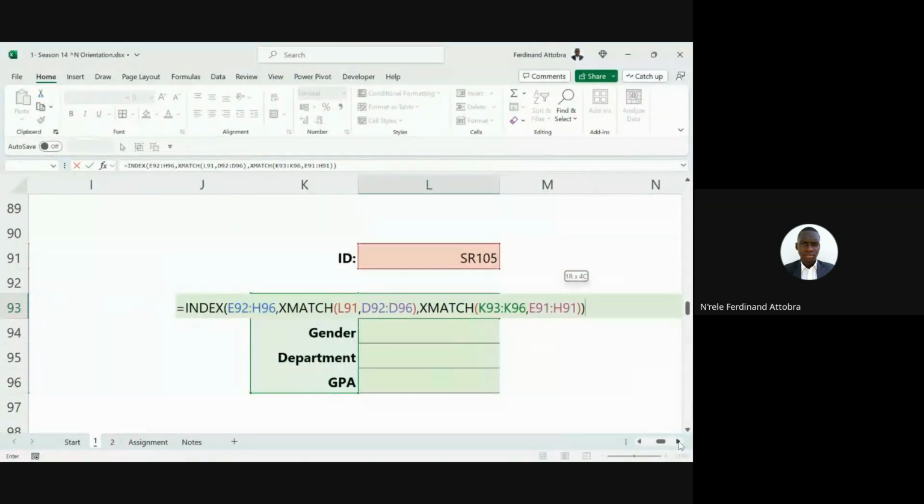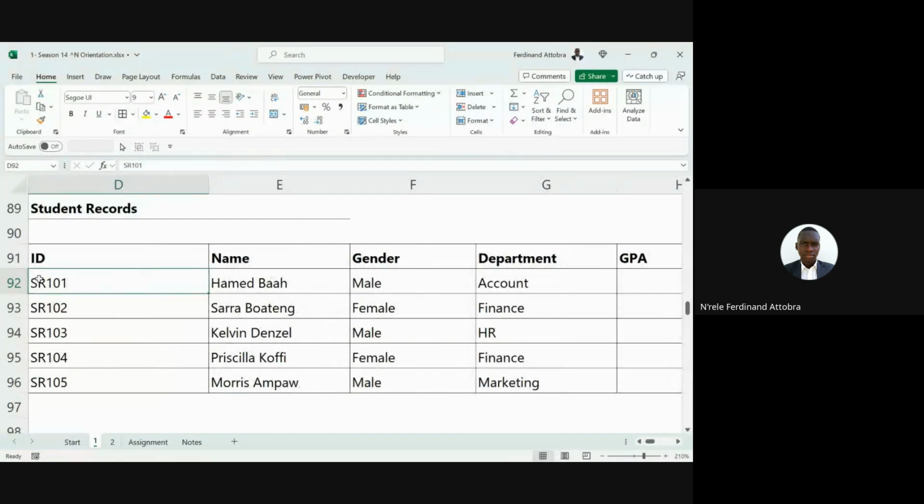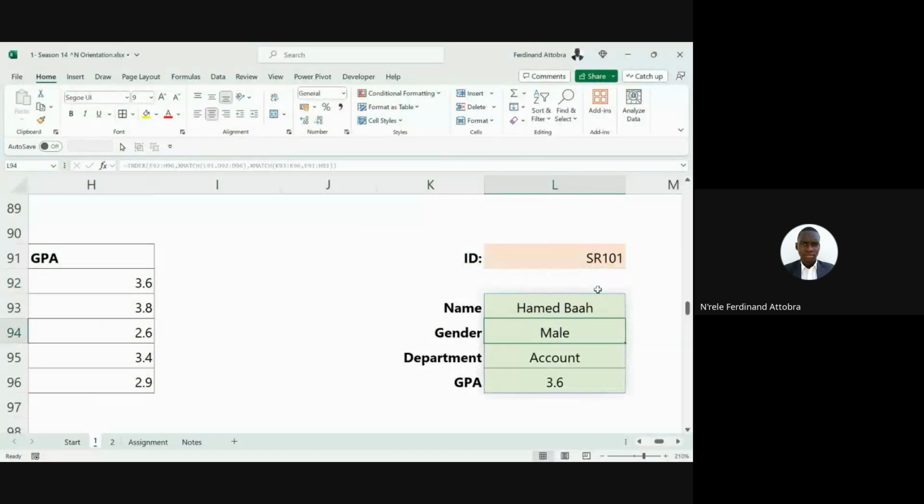When I press enter, you see I have this. For a student with the ID SR105, the name is Maurice Sampao, male, marketing, GPA is 2.9. If I change this to the first one, I get Ahmed Bar, male, accounting, and 3.6. Let's quickly cross-check: for student ID SR101, we get Ahmed, male, accounting, and the GPA. So basically, this is what we have for lookup. Apart from this one, we are also going to use filters, XLOOKUP, and all that. We'll learn how to do some of those.